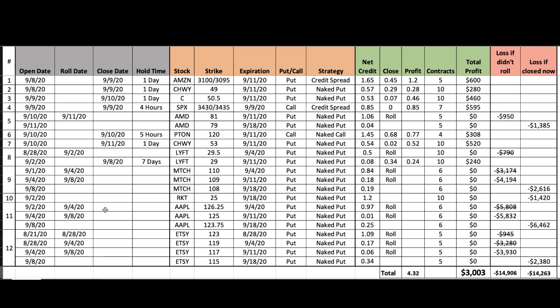Apple's one that I've been rolling for a couple weeks, so we started at the 126.25 strike. I've got it down to the 123.75 strike when I rolled it this past week. I got a 25-cent credit for that roll. I've got 6 contracts. And you can see if I would have closed it instead of rolling it, I would have lost $5,800. And right now I'm down about $6,400 on it based off of the closing price on Friday.